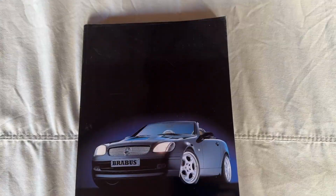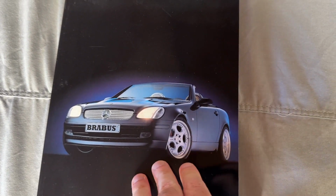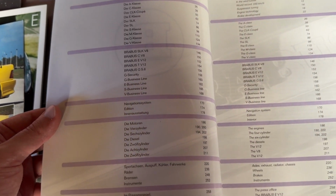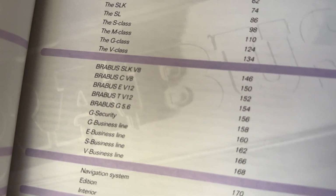Really cool. So here is the Brabus brochure from 1997. It has SLK on the front cover, and it's in English and German. So this one's really long. I'm not going to be able to show you all of it, but I'll just show you some of my favorite parts of it. So a table of contents shows all the models that were available, which is a lot of them. Brabus EV12 there.